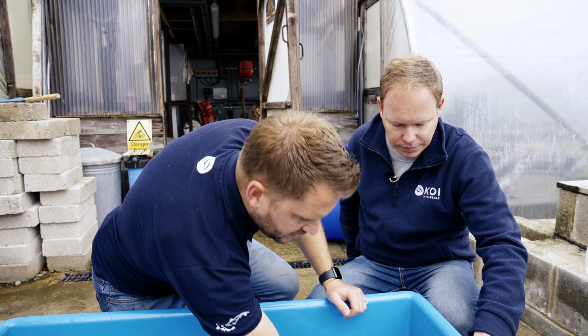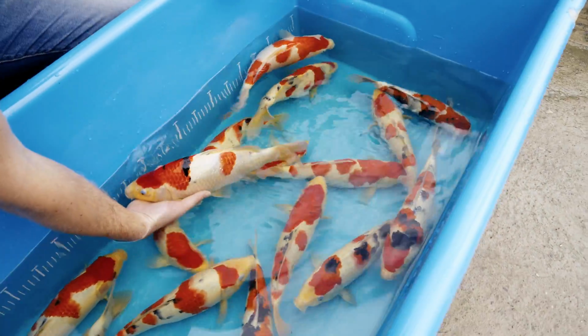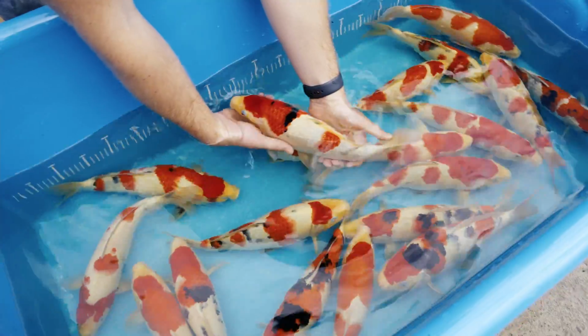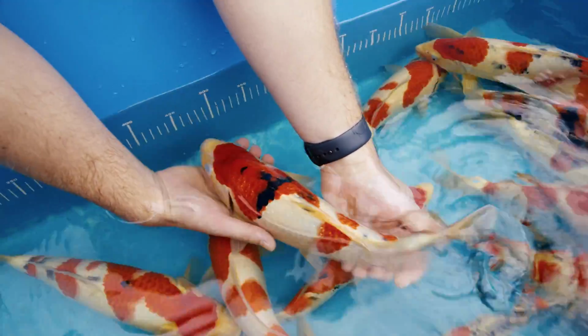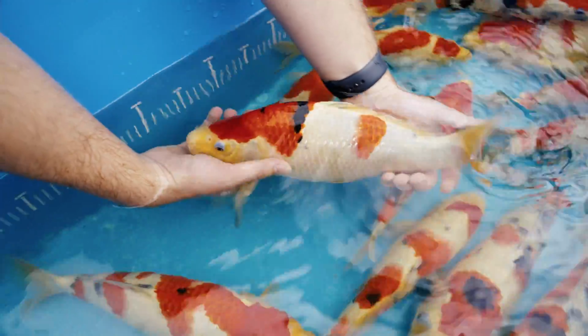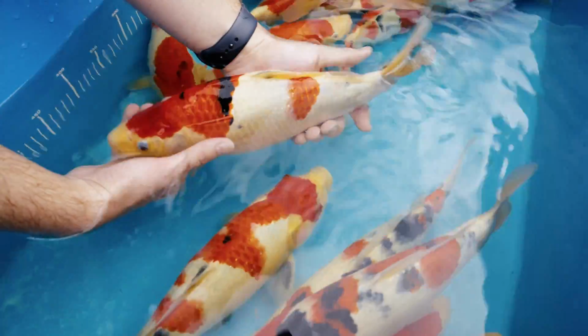So another fish I'd probably like to look at, just to sort of dispel a few myths. Now, probably looking at this and seeing the metallic in the scale, thinking that's actually a Ginrin Sanke. That's really not the case with this fish. Obviously, it's still young. It's only 17 months old at the minute.